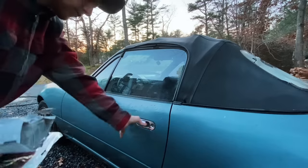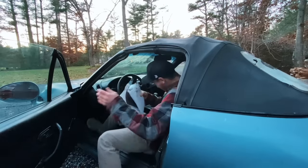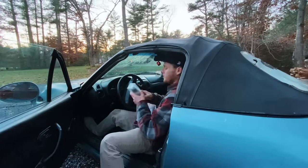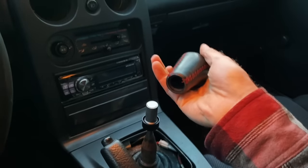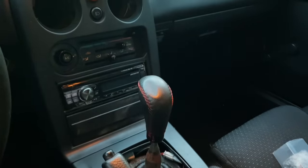Confirmed. So, now we're on to what I've been dying to do. We got ourselves a shift boot, and we have a shift knob, a new one. Because this one has a cool feature on it. Very cool feature. Thank you, AutoZone. That was a very, very good design.